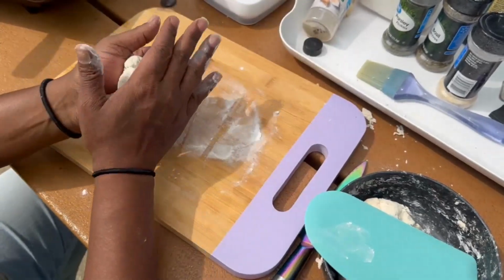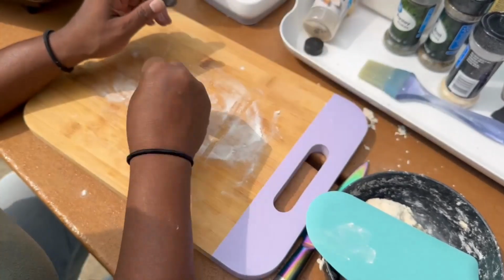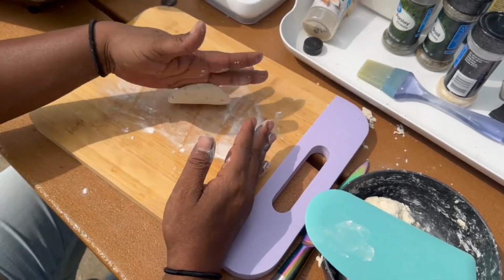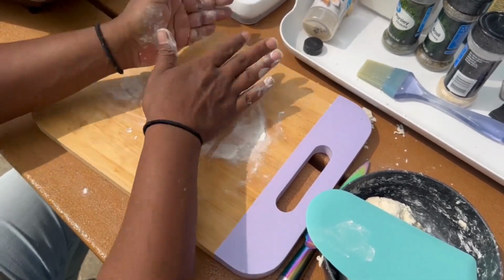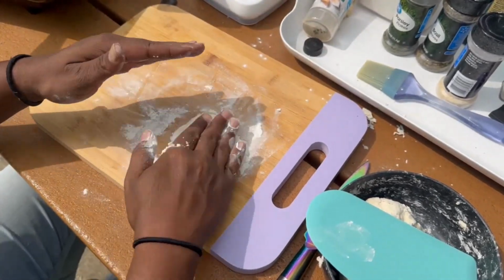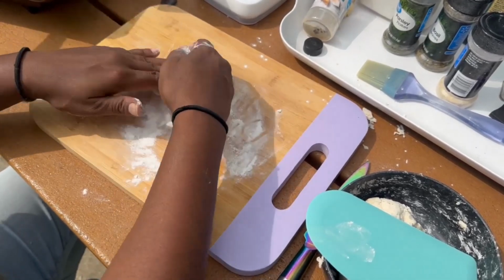And I don't have my rolling pin with me, but no problem. I can go ahead and continue this process just using my hands. Now, you want to use some flour on your cutting board or your surface that you're going to put the bread on because it will stick. So I'm going to go ahead and flatten this out using my hands.